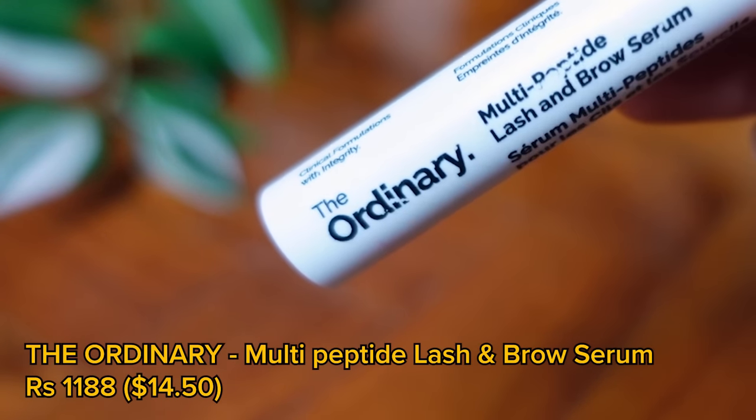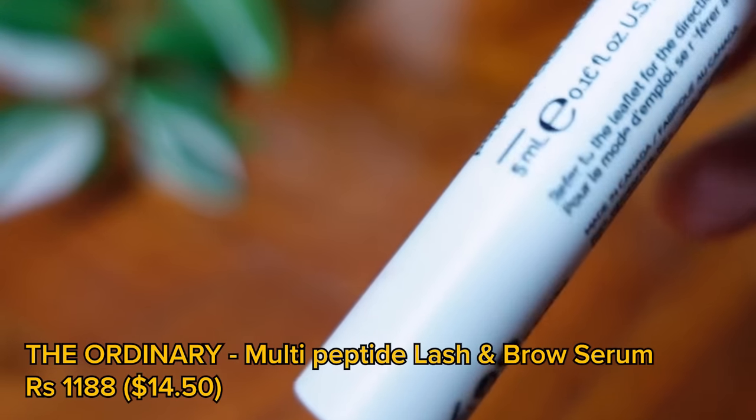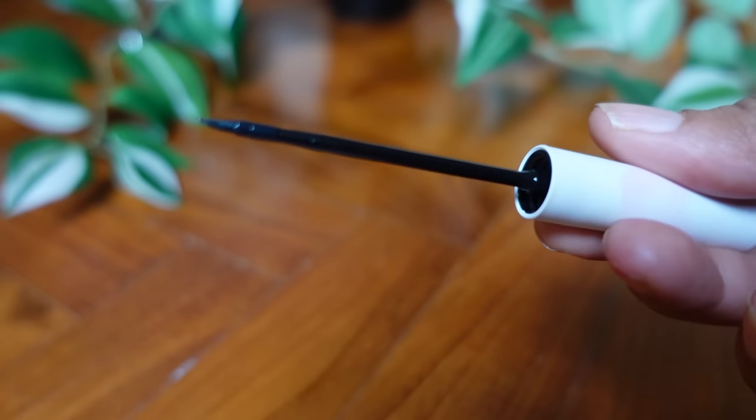This is not a beauty product, but I feel like it's very essential to beauty. This is the Ordinary Multi-Peptide Lash and Brow Serum. It has a brush like this that I just run over my eyebrows every night before sleeping. It's very light, it's non-sticky.